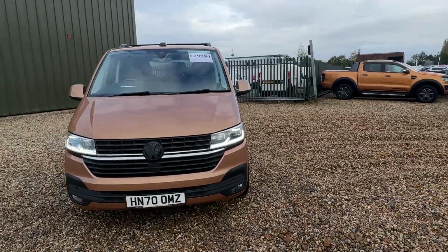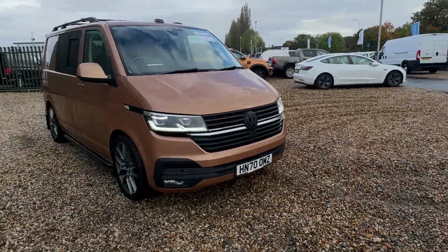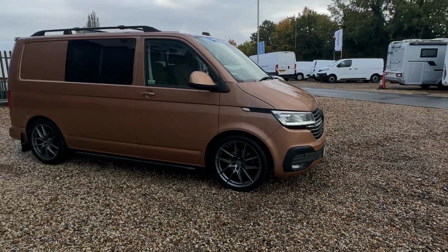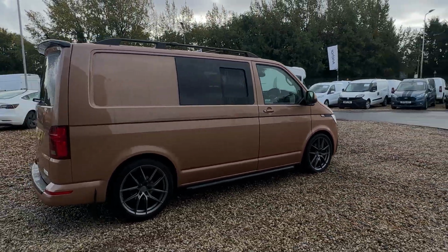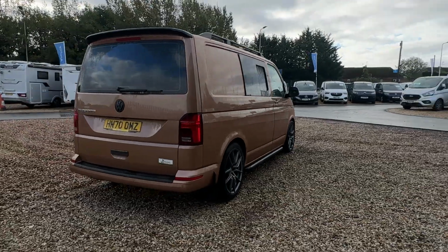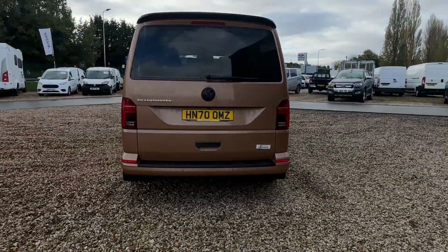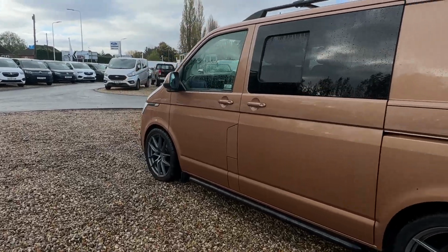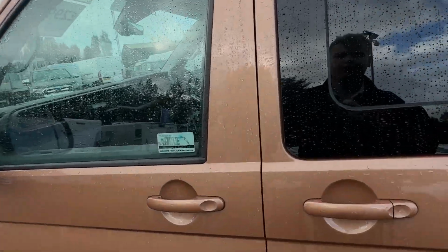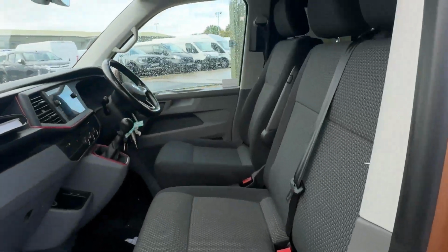Hello there, my name's Ollie from Anchor Vans, and today I have for you the 2020 Volkswagen Transporter Crew Cab Highline Edition. This is a short wheelbase version which comes with 39,000 miles on the clock, and I'm just taking you around the vehicle now, and I'll just show you inside the passenger seat, the front part of the cab.